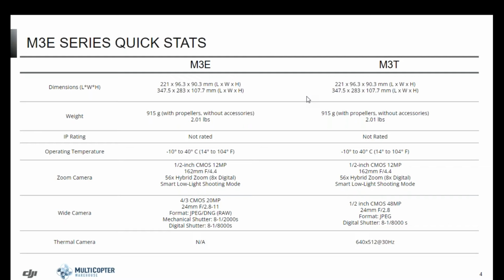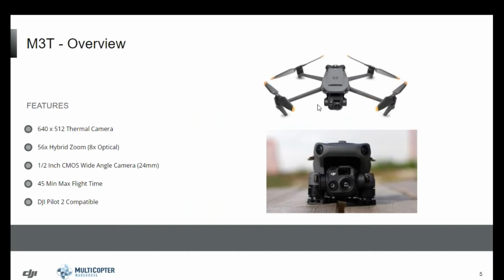And then the different cameras on the two systems are what differentiates these two, with the M3E having just the wide camera and zoom camera, and the M3T having the wide and zoom as well as the thermal camera. So we'll get a little bit more into each of those cameras and what they offer. But this is your quick overview of those systems.